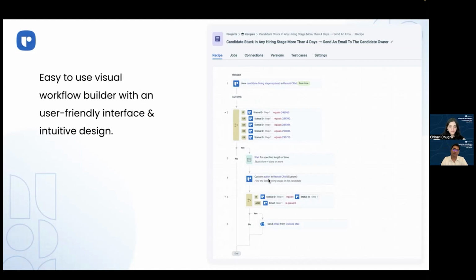And if in that time their hiring status has not been updated further, which means they've not gone from interview to reject or interview to offer, or they've not gone from follow-up to accepted, rejected, you can then automatically send that person an email, or you can create a task for the recruiter or consultant working with that candidate to call them, or you can create a reminder on Microsoft Teams or Slack.